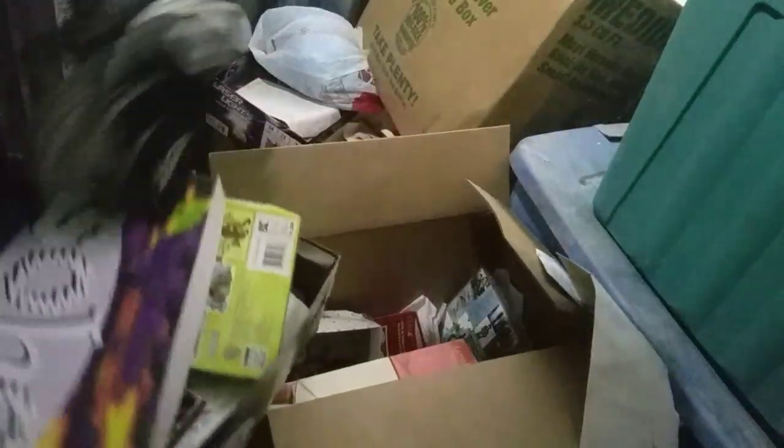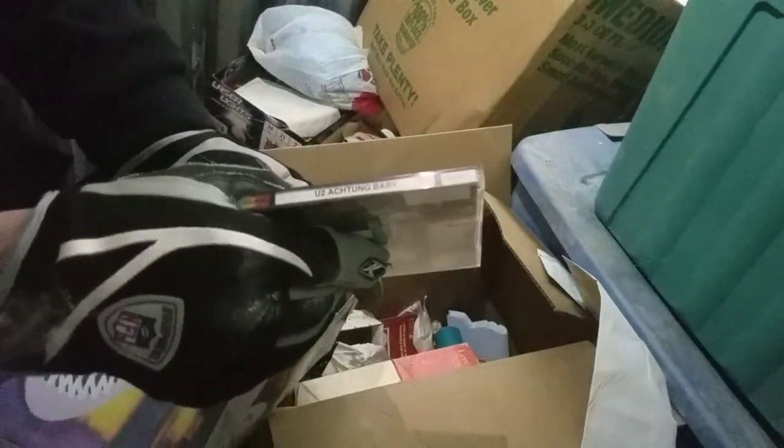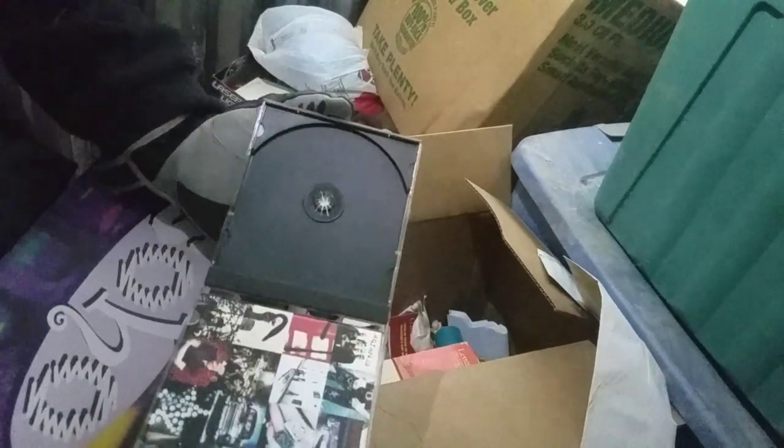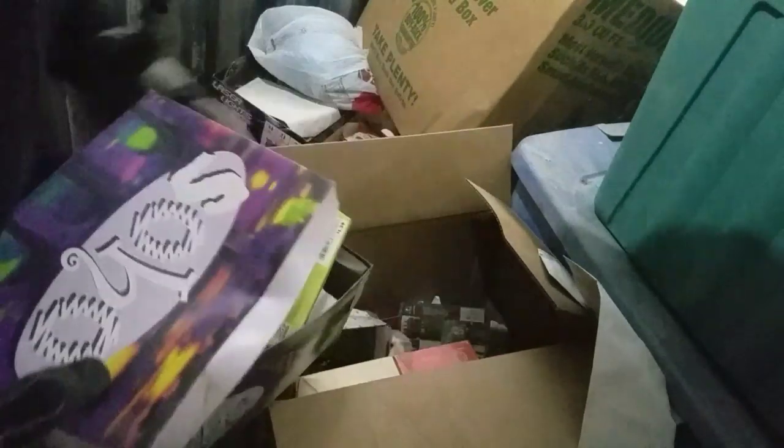Just a hodgepodge of stuff. There's some kind of CD in there. U2, Achtung Baby. It's a good CD, but it's not in there though. All right. Full of mystery and stuff. I mean, like I said, there's no rhyme, there's no reason.